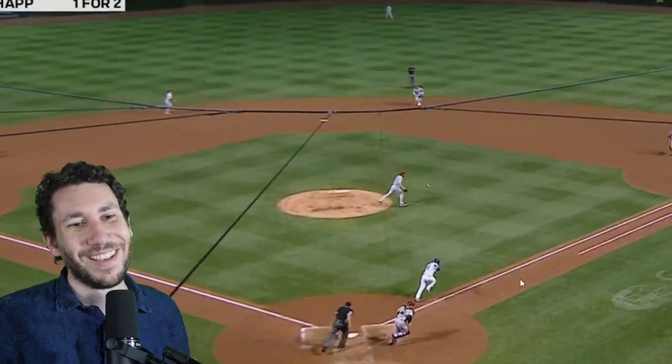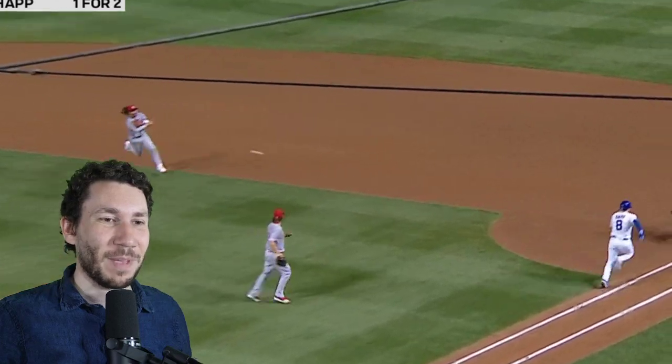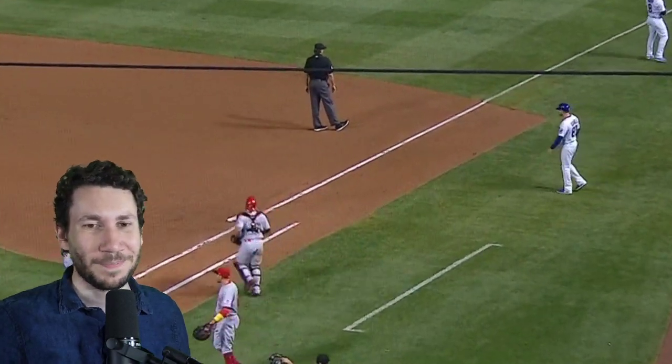All right, so this is a really good changeup again. He really wants to swing at that outside pitch. He gets a changeup off the edge. Excellent pitch from Miley. And, oh, that's going to be a base hit. Ugh, that's not an error. That's just too tough of a play. And, you know, it's baseball sometimes.